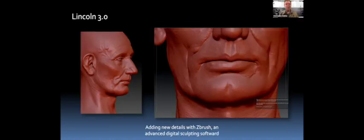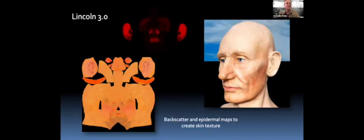And then we brought the character back into another, more advanced digital sculpting tool called ZBrush. And we added lots more detail, actually I did. You can see here on the right, you can see the skin texture that I've started putting onto him now. And also making sure that the scar that's around his mouth is there. And that's one thing that I've learned on this project: every scar, every mole, everything.